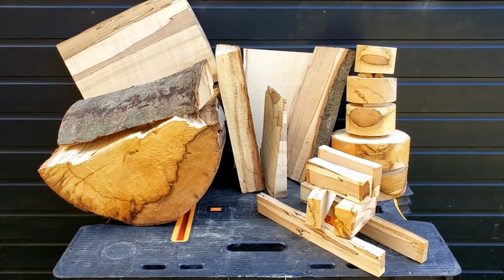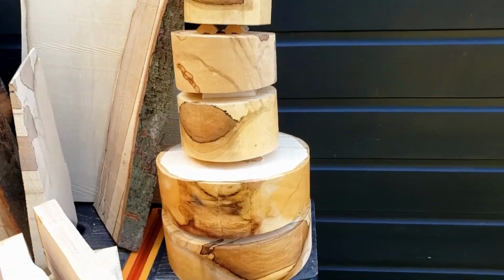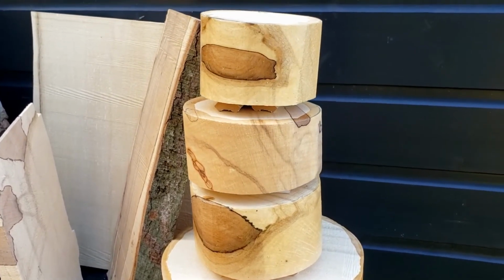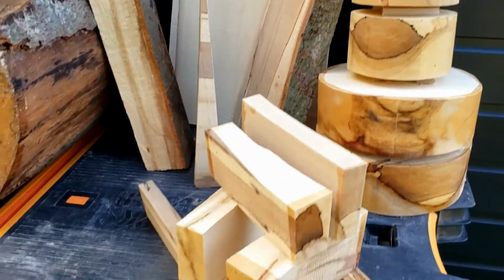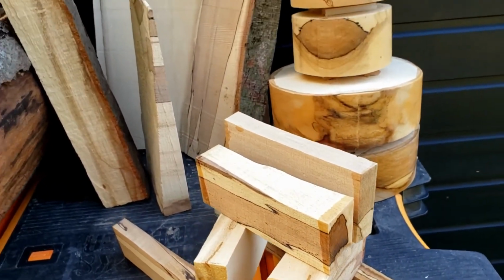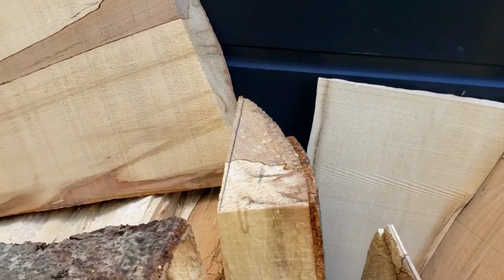This is the wood that I got from the log that you saw earlier on in the video. Over on the right are 5 bowl blanks, which have either been sealed with PVA glue or molten wax. The same sealant has been applied to the 6 pieces of wood here. At the back are the offcuts, which I'll maybe use for firewood.